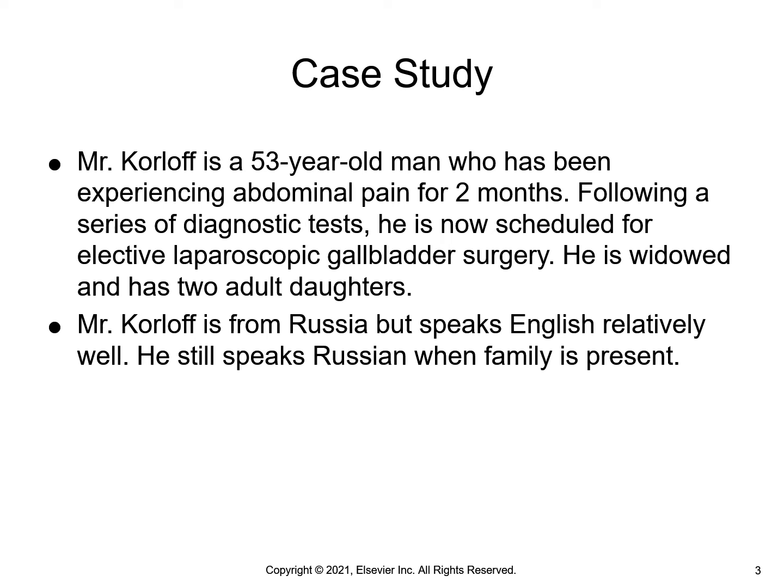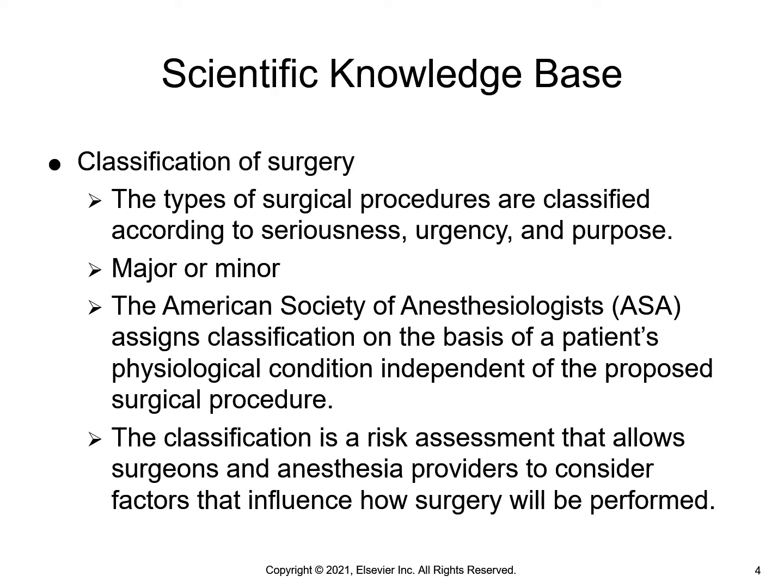When preparing the patient for surgery, the nurse will have to keep in mind the patient's culture as well as the patient's medical history. Types of surgical procedures are classified according to their seriousness, their urgency, as well as their purpose.